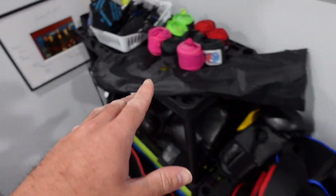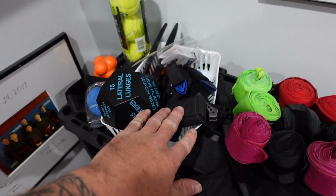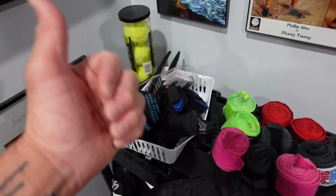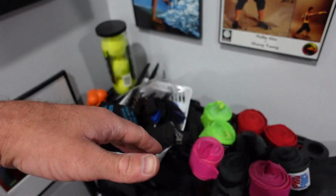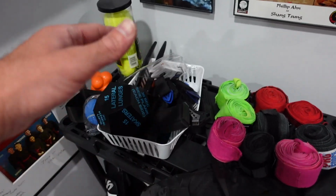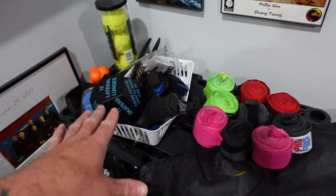Now, because we do self-defense, we also have some self-defense training tools over here. You got a variety of different training knives, training guns. We got some more stored in the back because we just haven't been running too much self-defense stuff out here lately, so I kind of keep that stuff stored separately. But yeah, we've got a lot of self-defense stuff that we utilize as well.